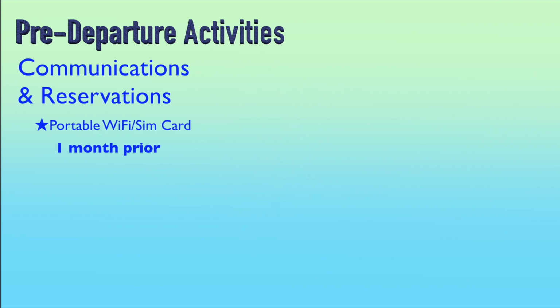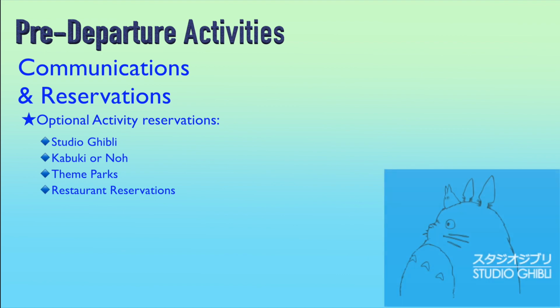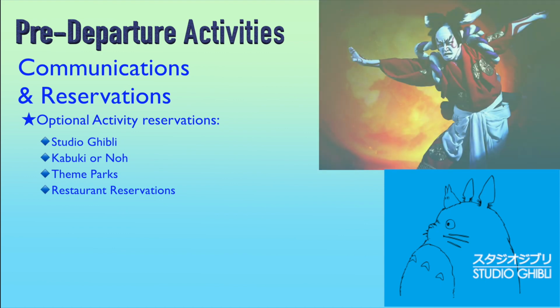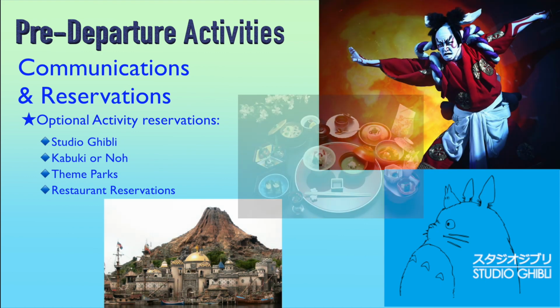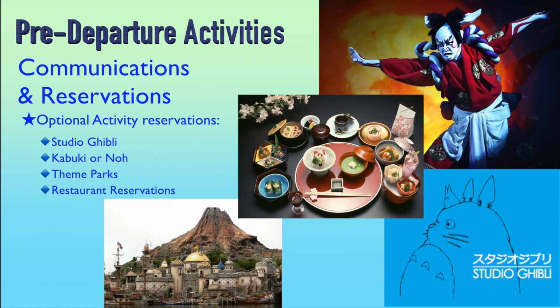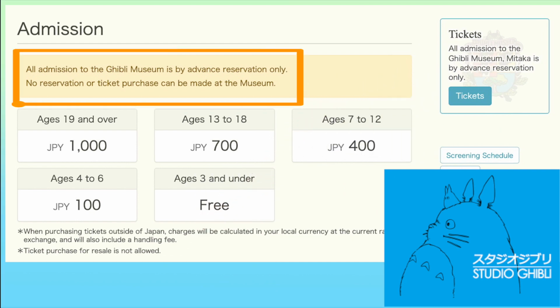Here are a few optional activities that if you choose to do them, you will need to make reservations and/or pre-purchase tickets. These include special exhibits like the Ghibli Museum, theater performances like Kabuki or Noh, theme parks like Disney Sea, and reservations for in-demand restaurants. If you want to go to the Ghibli Museum, you will definitely want to make reservations ahead of time. No tickets are sold at the museum.